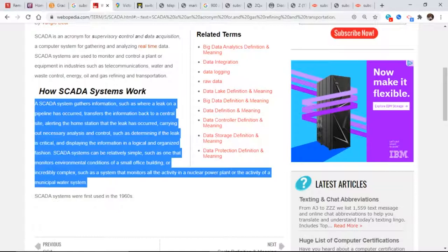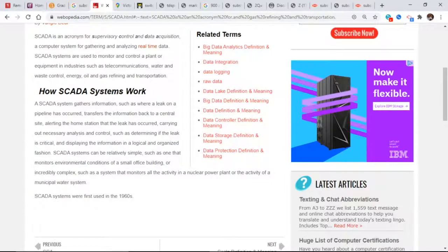SCADA systems can be relatively simple, such as one that monitors environmental conditions of a small office building, or incredibly complex, such as a system that monitors all the activity in a nuclear power plant or the activity of a municipal water system. SCADA systems were first used in the 1960s. Santee Cooper introduced the use of SCADA system in 1982. And of course, from 1982 to now, it has steadily increased the functionality and technology in that network.